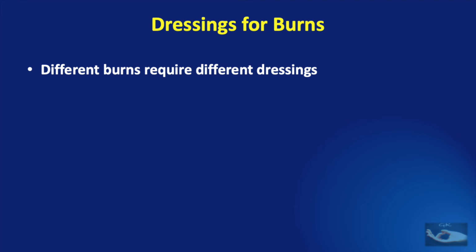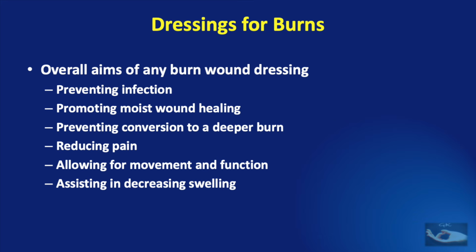Different types of burns require different types of dressings. Even the same burn requires different types of dressings at different points of the wound healing. The overall aims of any burn wound dressing are to prevent infection, promote moist wound healing, prevent conversion to a deeper burn, reduce the pain to a certain extent, allow for movement and function, and at the same time assist in decreasing swelling. The first question is, what should we do when there is a burn blister?